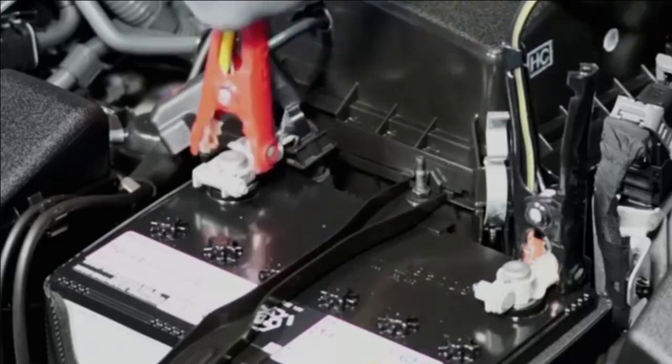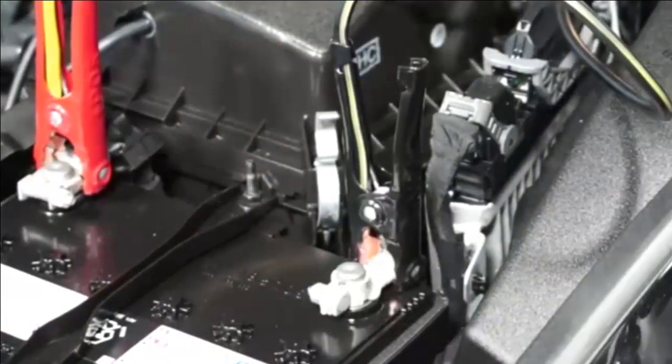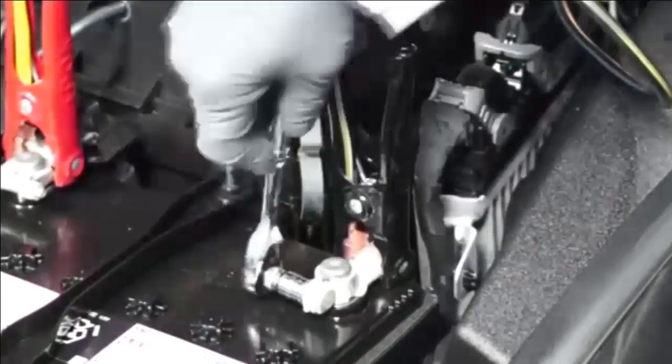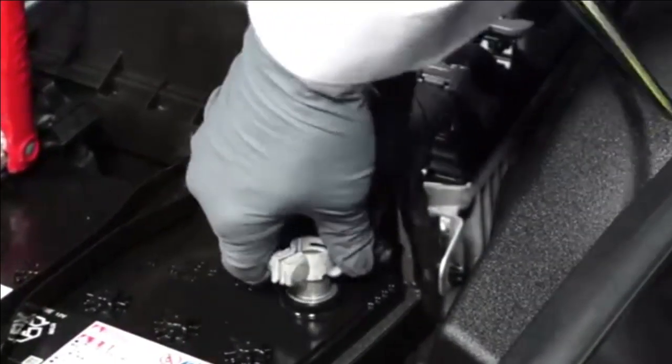And of course, they're sealed and they're maintenance-free. So that means that you don't have to put any water in them, like a regular flooded battery sometimes needs. But being a sealed battery, they're a lot safer, too. Wow. We're talking with Jim Bates, Aftermarket Technical Training Center Manager for Johnson Controls.